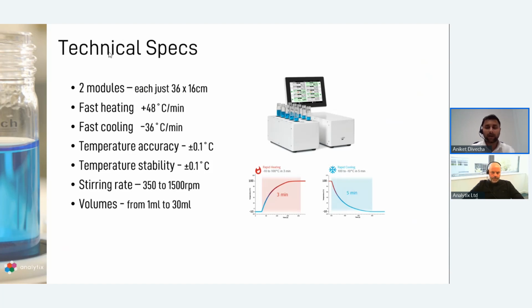You can have stirring in each and every individual vessel, all controllable at rates of 350 to about 1500 RPM. We typically work with volumes and vessel sizes between 1 and 30 ml. We've got two main ones: one is 5 ml, and the other is 30 ml. If you're working at the lower end, to avoid any spaces or overheating, we recommend the 5 ml. But if you are working on a slightly larger scale, then obviously the 30 ml is what we would recommend.